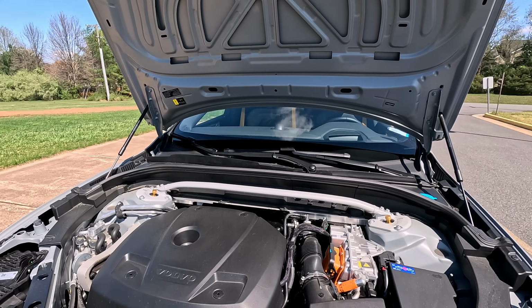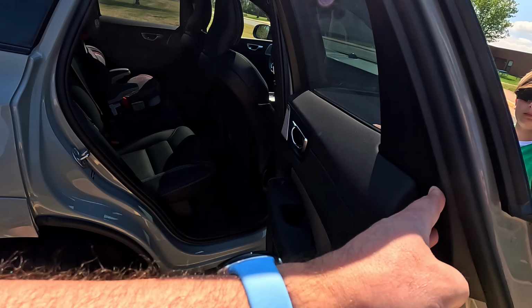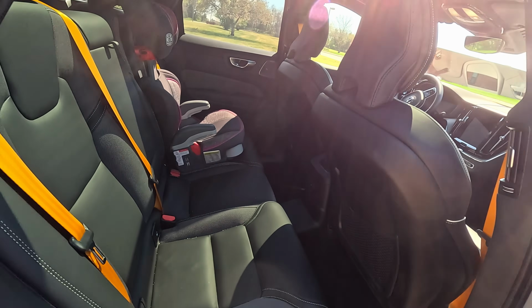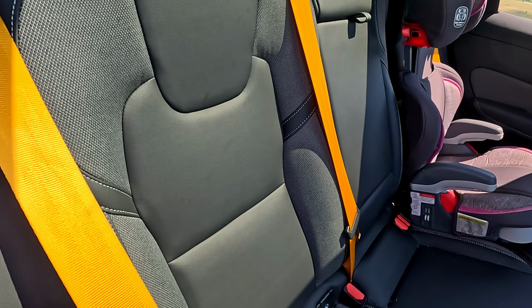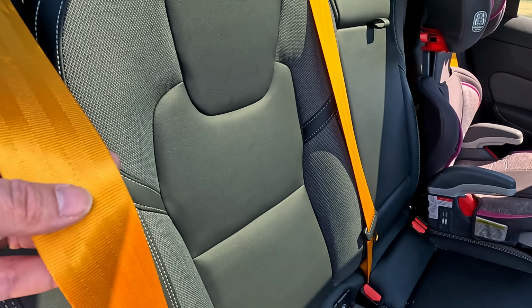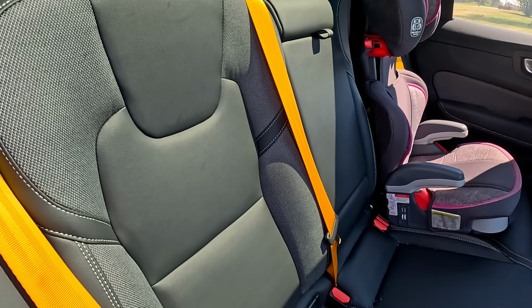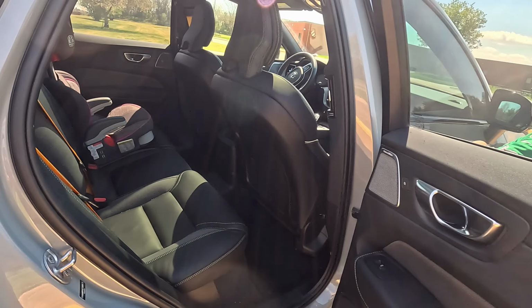So nice touch, Volvo. We're going to take you into the car, but before, I want to show you a little bit of the space here. Decent amount of space here, a good amount of space here in the back seat. One thing that's cool about the Polestar Engineered Volvos is that you get the gold/yellow seat belts. Really nice touch. They stand out in a nice way. Yeah, good amount of room.